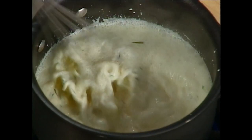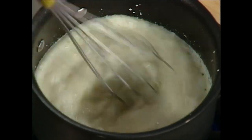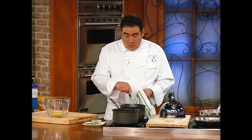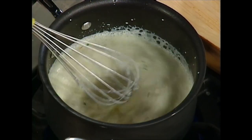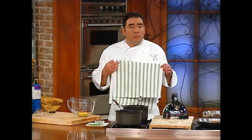Now, if we were doing this sweet, we wouldn't be using shallots, and we certainly would be using sugar. But the same method has to be applied where we cook this sort of like a pastry cream almost, okay? And that is by using egg yolks. The biggest mistake that people make is they don't temper it. They just take the cold egg yolks and put them inside of the hot liquid, and then it gets almost like scrambled eggs, okay? Same thing with pastry cream.